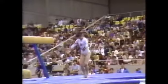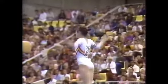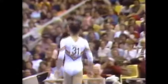Preparing for the dismount. Round off back handspring, double back dismount. Oh, that's stuck tough. Gabriela Potoric of Romania.